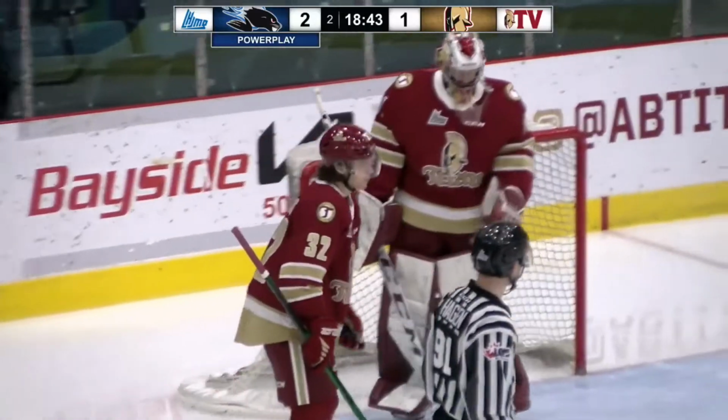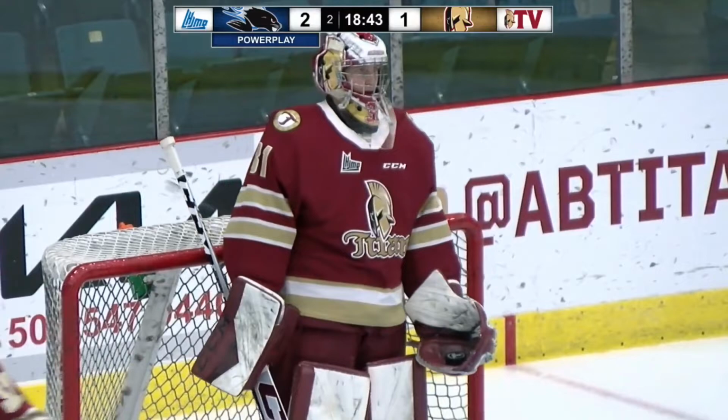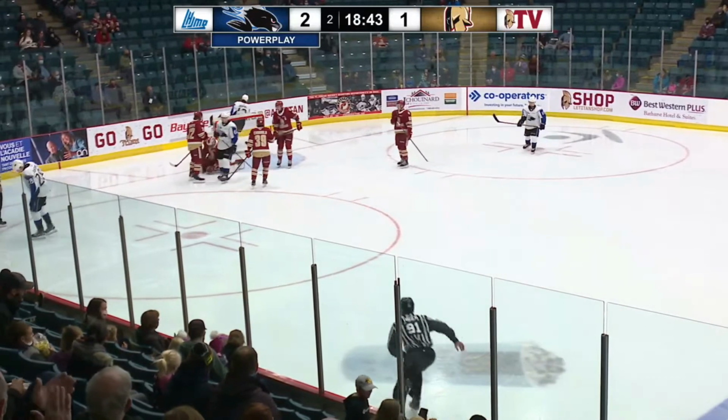Bednar read that perfectly, makes the save, and holds on for the faceoff. Just 8 seconds gone on the power play. Another faceoff coming up here inside the Titan zone. We're early in the second period, a minute 17 seconds in.